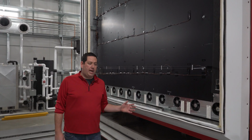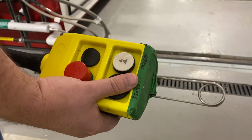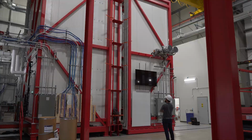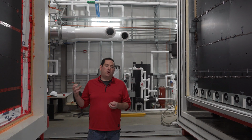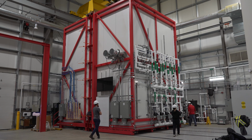To do the actual test, this box to my left moves along these rails below me and goes right up against our sample. So the sample becomes sandwiched between the two boxes, and through this we can measure the heat, air, and moisture transfer that's occurring from our environmental chamber through our sample and into our interior conditions.